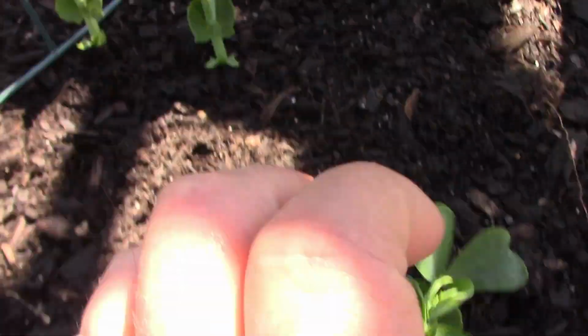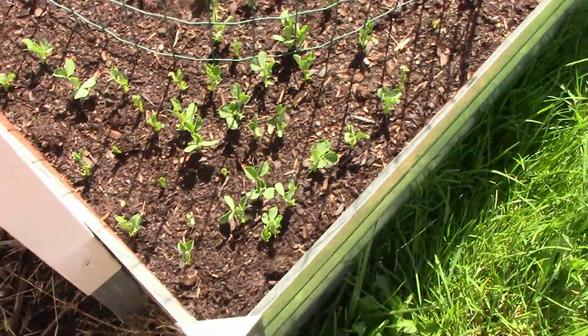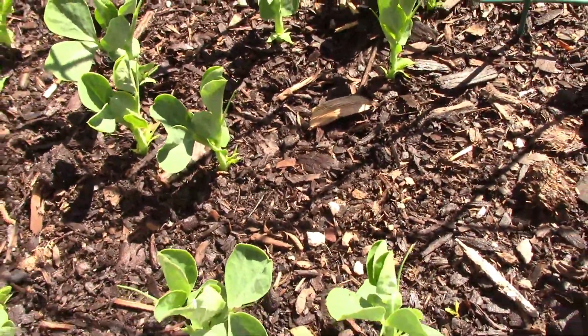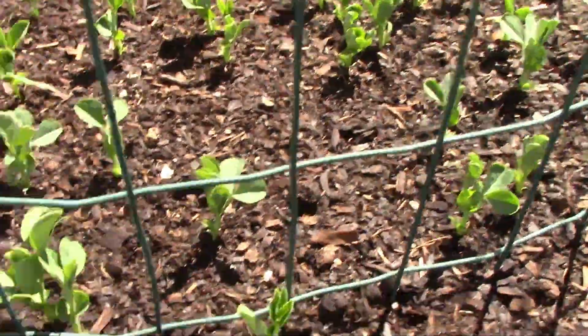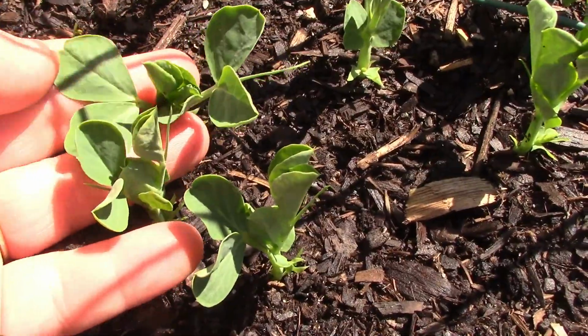But this isn't the only bed. We're going to jump over here, and you got to kind of mind the weeds because it's a little early in the season, but these guys are all up too. This is our second bed. Yeah, how pretty is that?